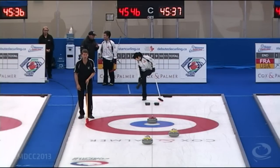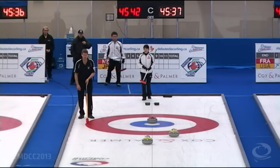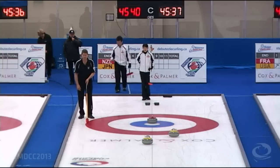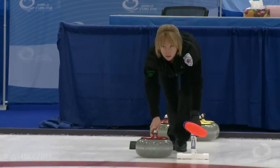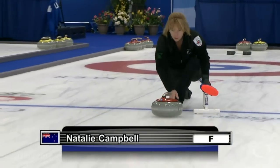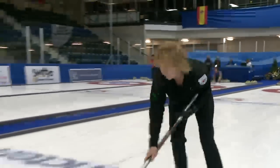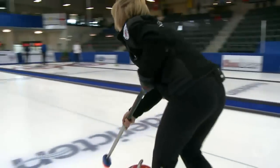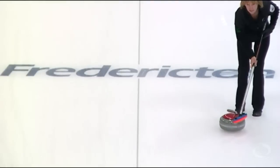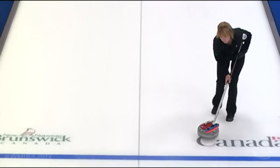Yes, but early chance for New Zealand to get 2 in the rings, and in mixed doubles you are not allowed to hit anything, not even your own stones or stones in the house, until the 4th stone of each end. So Natalie Campbell can really put some early pressure on Japan if she can sneak a good one in here, top 8 foot maybe. Top 8 foot, keep the scoring area larger rather than the freeze.